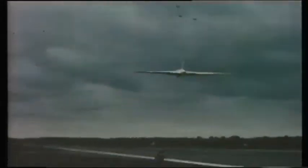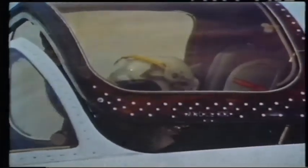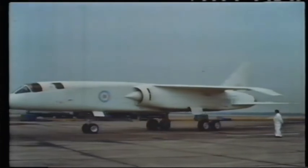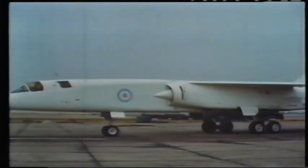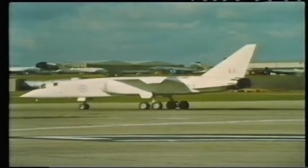Bomber Command also instigated low-level attacks by its aircraft to get under enemy radar. There was another question. What would happen if all major airfields were wiped out in a first attack, and what aircraft could be used for a second strike? There was a need for a low-level strike-attacking bomber with short-field operating performance. TSR-2 was that aircraft.